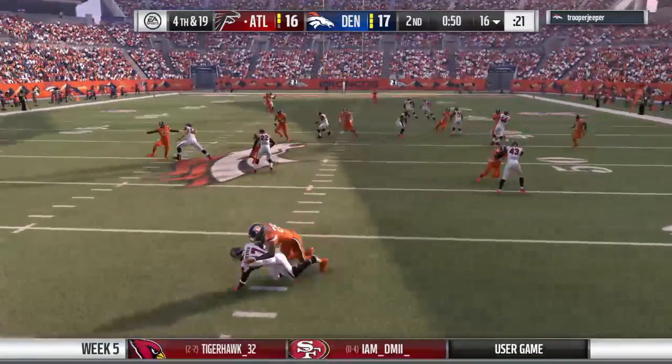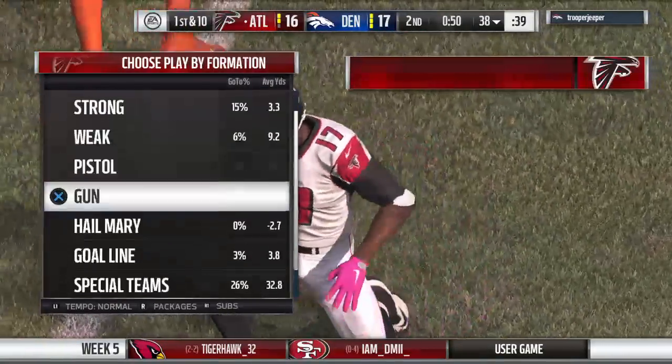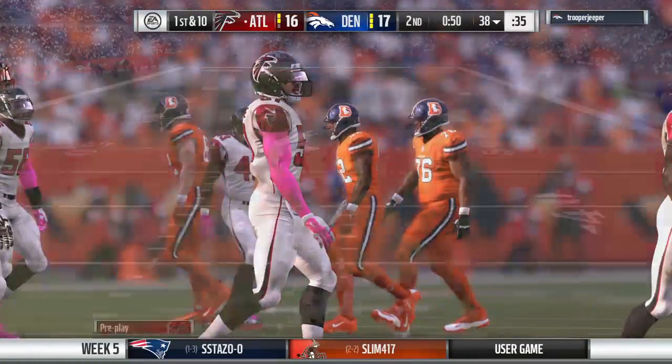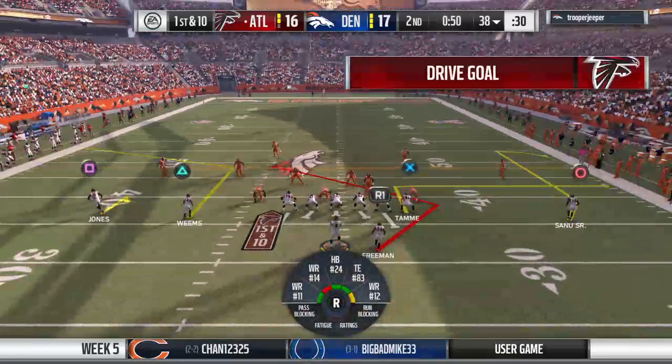On the return, Hester. 46 yards on the boot. The coverage holds him to just 3 on the return. And it'll be Falcon football as they take possession. And they're going to go soft on the corners.